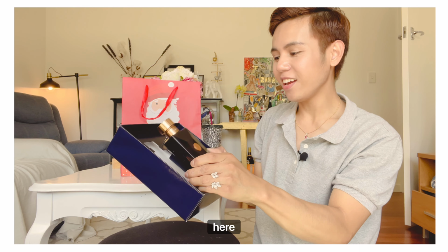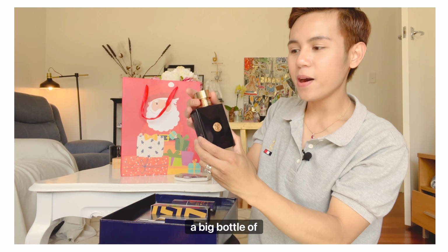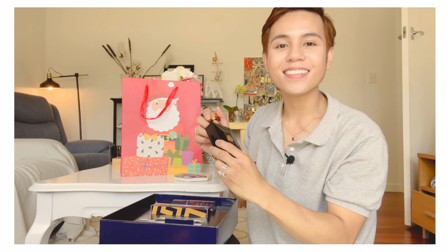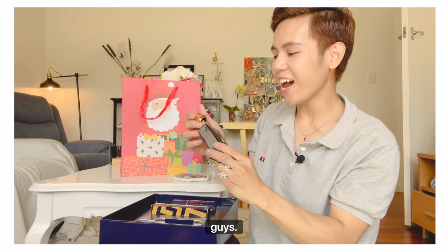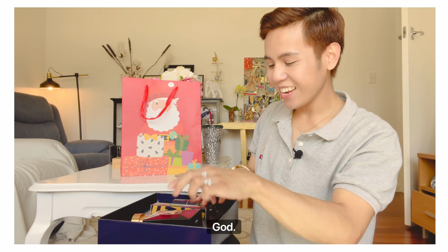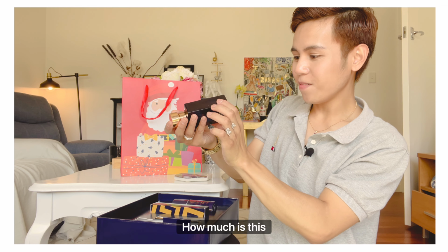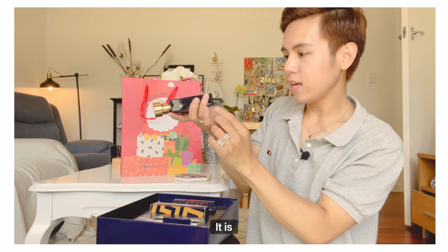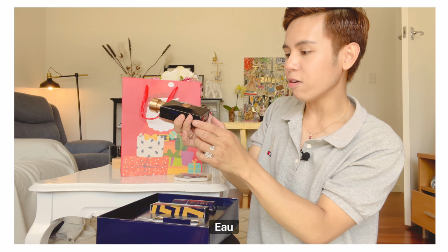So we have here a big bottle of perfume. Let's smell it. Oh my god. It smells so expensive, guys. Oh my god! So we have here, how much is this one? This is 100 ml perfume. It is EDT or Eau de Toilette.